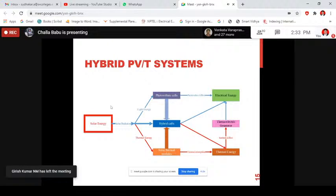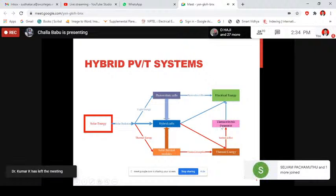In general, the solar energy we get through the PV cells, we convert into electrical energy. This is a normal one. The second one is also a normal one: the thermal energy which we receive from solar thermal modules. Hope everybody knows the solar water heater. In the solar water heater, we can extract the sun radiation as heat, so that we can see the easy difference. Next, in the recent trend, the hybrid cell is a combination of both PV and solar thermal. So the thermoelectric generators, hope everybody knows the thermocouple.